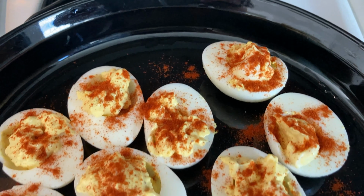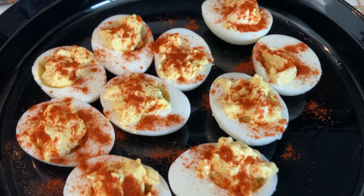Have you ever bought an ingredient for one particular dish and then never used it again? Well, for some of you, that might be this stuff, paprika. If you've ever made deviled eggs, you've probably used this. You know, you kind of sprinkle it on top when you're done. But after making those deviled eggs, a box like this might be collecting dust in your cupboard.